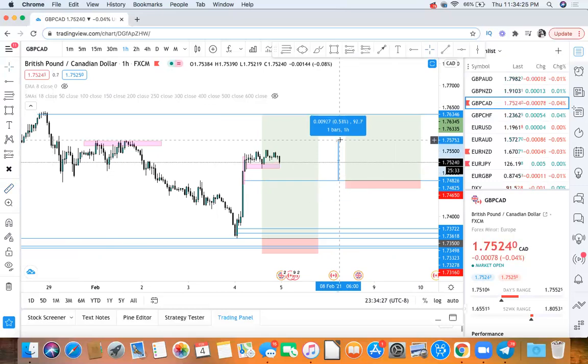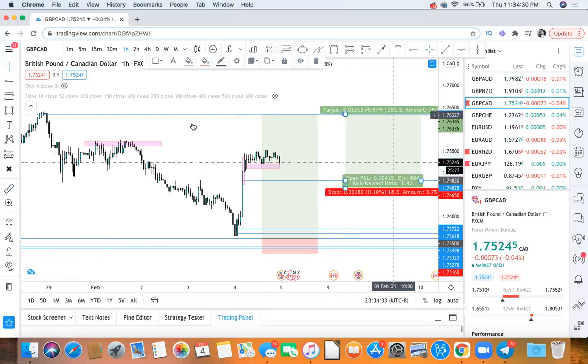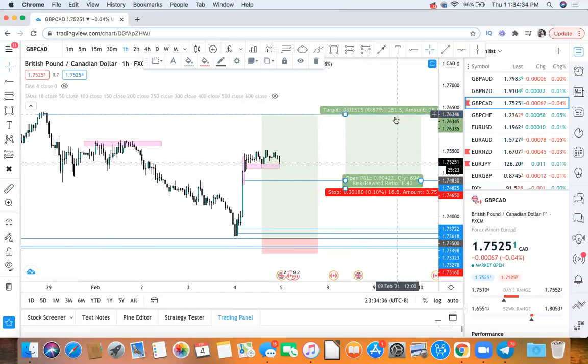I'm actually going to place that as my first take profit for my second entry, and my second take profit would be up here. Same take profit that I have as my first entry, which in this case would be a total of 151 pips in total for the second take profit, and the first take profit sitting at 90 pips, which is right where we have the equal highs.